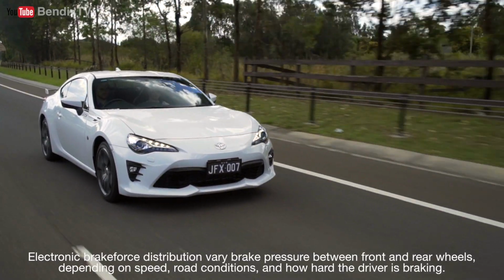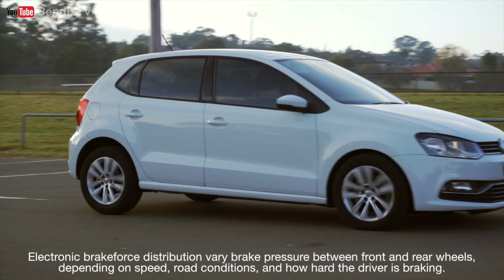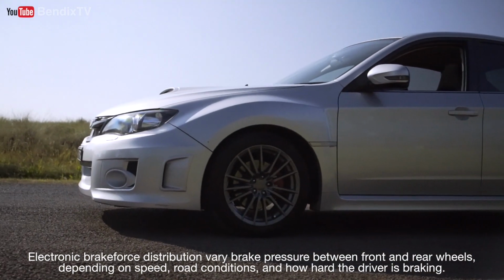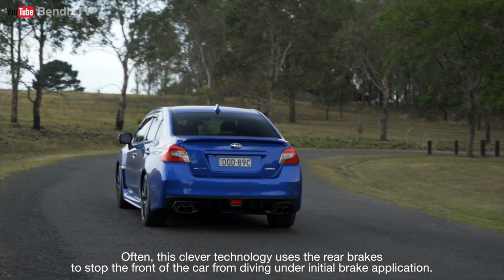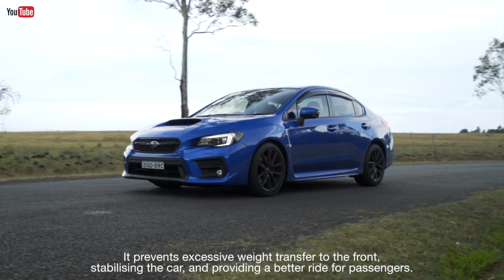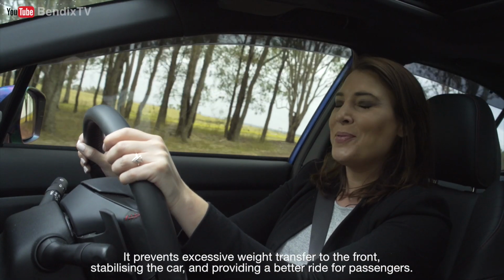Electronic brake force distribution varies brake pressure between front and rear wheels, depending on speed, road conditions and how hard the driver is braking. Often this clever technology uses the rear brakes to stop the front of the car from diving under initial brake application. It prevents excessive weight transfer to the front, stabilising the car and providing a better ride for passengers.